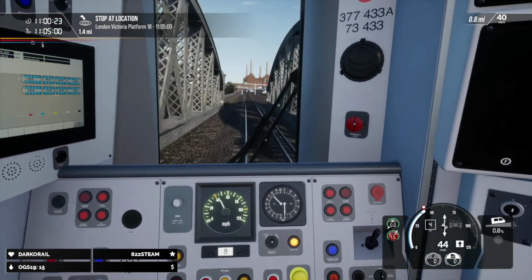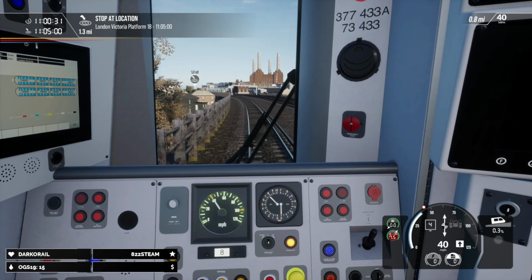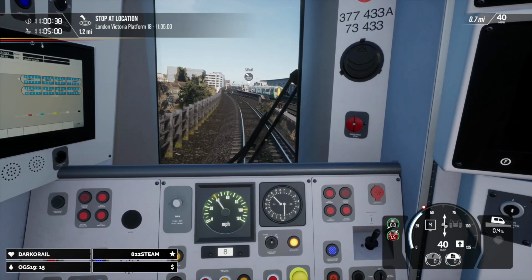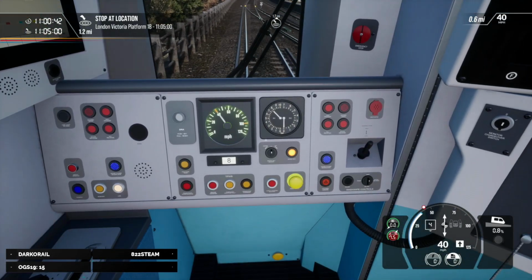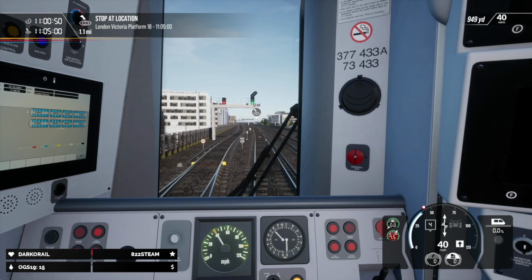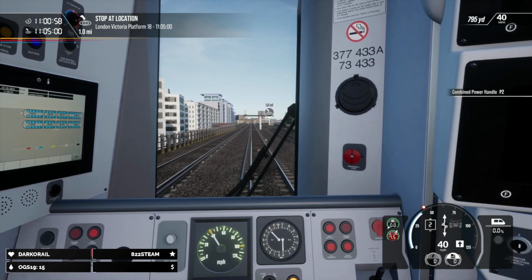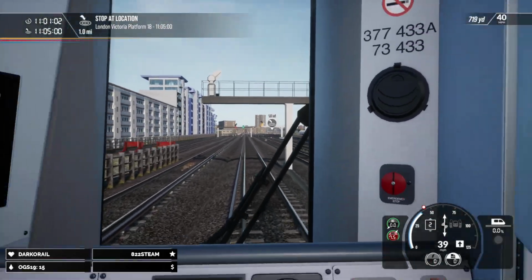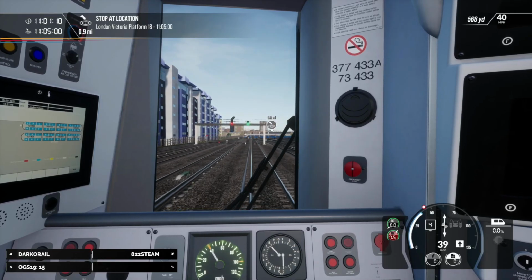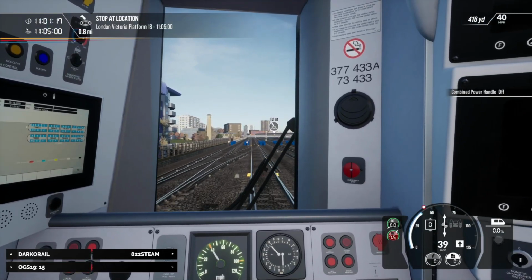Now again, on our approach into Victoria, we need to be very mindful of our aspects and our signalling, because it is very short sections very quickly. And again, there we go, restrictive aspect that's just gone up to a green. Just as we were coming towards it, it went from 2 yellows to a green. So I'm just going to be mindful that we may get stopped before we get into Victoria. 2 yellows up ahead, so yes, we are going to be stopped before we get into Victoria.